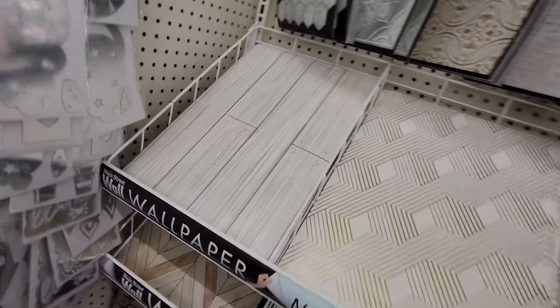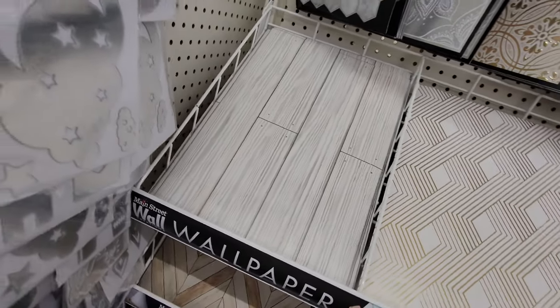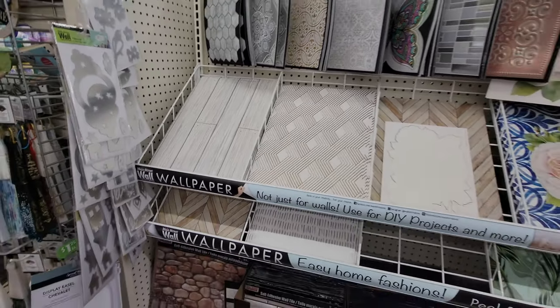Look, we have peel and stick wallpaper sheets that look like planks. Perfect for our treasure chest. Okay, guys, here we are, back at the house, and we are ready to start making a craft.